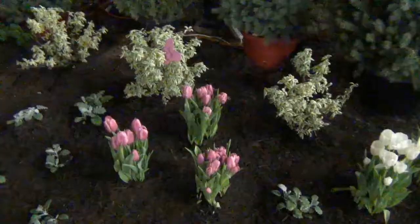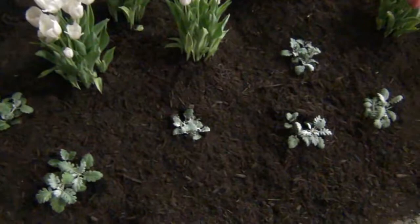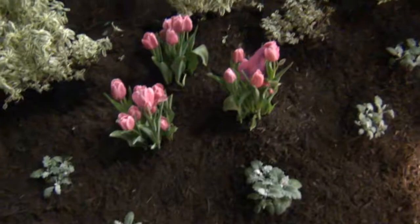And, you know, I can't get over how awesome Plantasia is. And I really hope, oh, here's some Dusty Miller. I hope that you can appreciate Plantasia as much as I do.